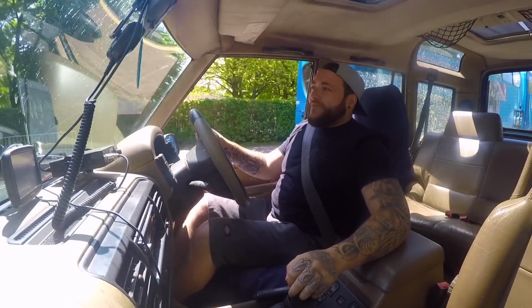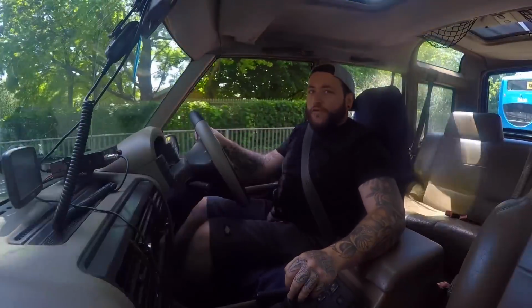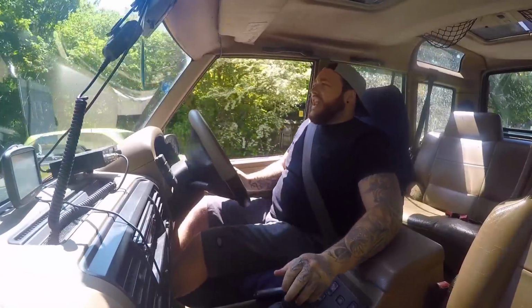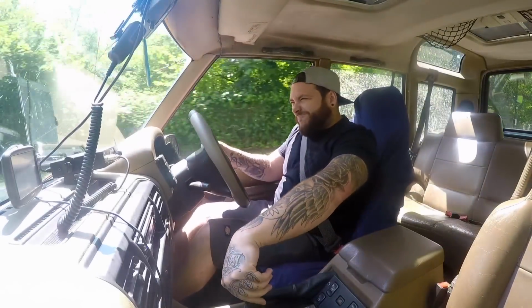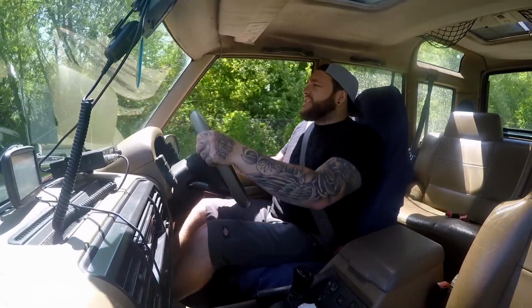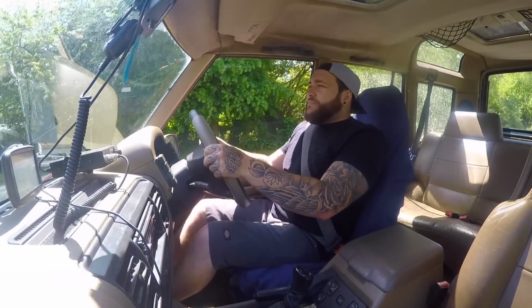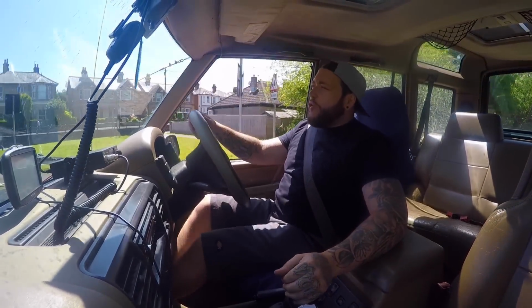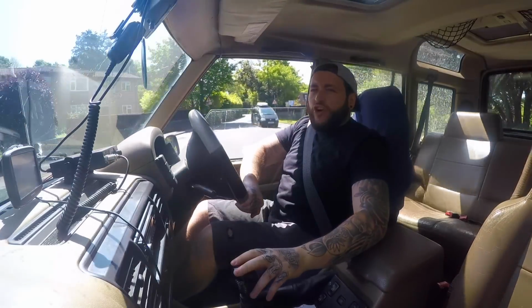Now obviously the base spec version of this Land Rover Discovery is quite a nice one actually. She's got leather interior, it's got electric windows and electric sunroofs. Now this is the 2.5 litre turbo diesel version of the Discovery. And don't get me wrong, she's not very fast. In fact, Matt, the owner, was saying that it barely gets over 70 miles an hour with these wheels and tyre combination. Now, first impressions with driving this car.